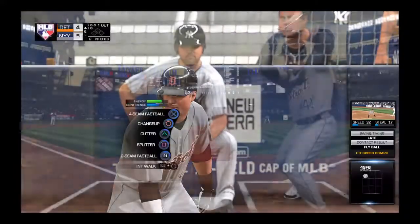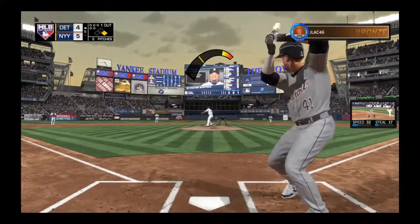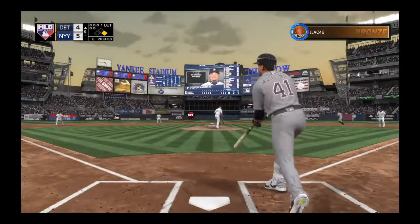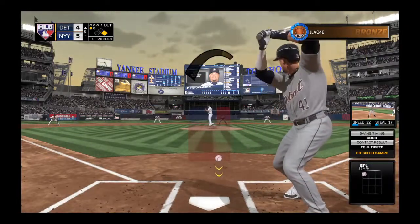Here's the switch hitting Victor Martinez. He's 1 for 2 in the ball game. First pitch coming. Here it is. And this is fouled back and out of play. Both teams with 6 hits so far.